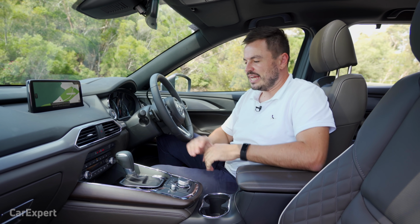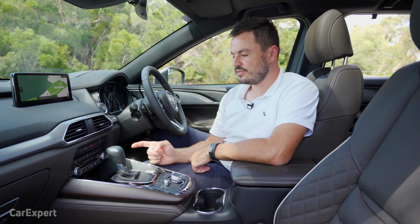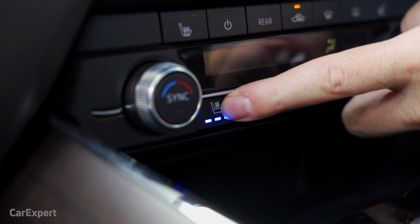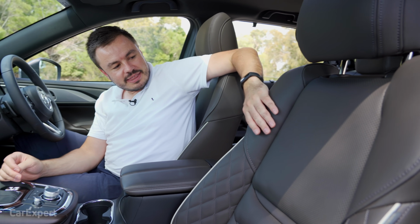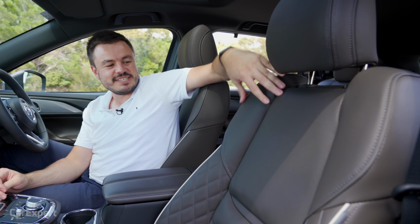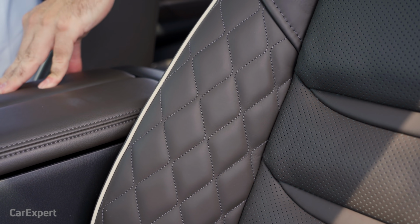Now, in terms of comfort, you have dual zone automatic climate control up the front here. There is a third zone of climate for your second and third rows. You also get heated and cooled seats, a heated steering wheel for those chilly winter mornings. In terms of the seats themselves, Napa leather, and it's a brown seat, which is interesting. It sort of looks black from a distance, but it is brown. You get the perforations in there, plus the diamond stitching too.